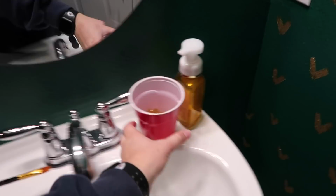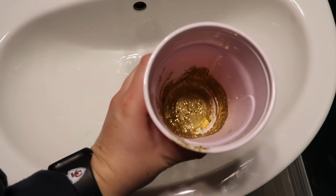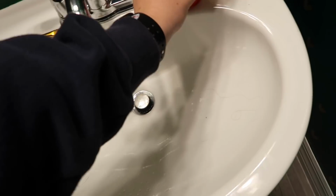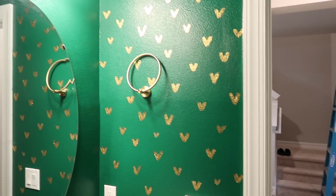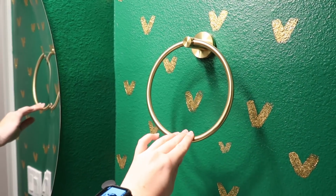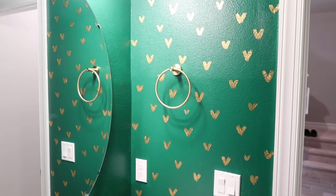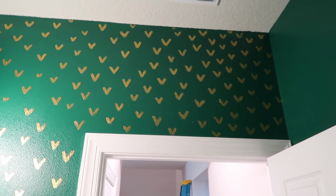I will say, I made the perfect amount of glitter paint because I used all but just a teeny bit. So I'm proud of that. It rinsed out of my brush really, really well. So I've got everything cleaned up. The ladder needs to go outside, but I'm happy. Oh, this can come down. I'm not gonna put a towel on that just yet, but it looks really cool. It looks really cool. I'm so happy.